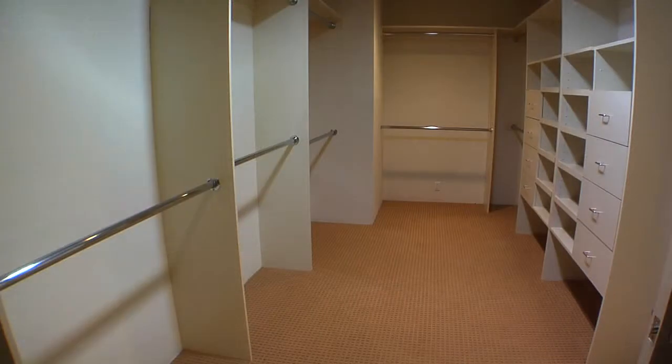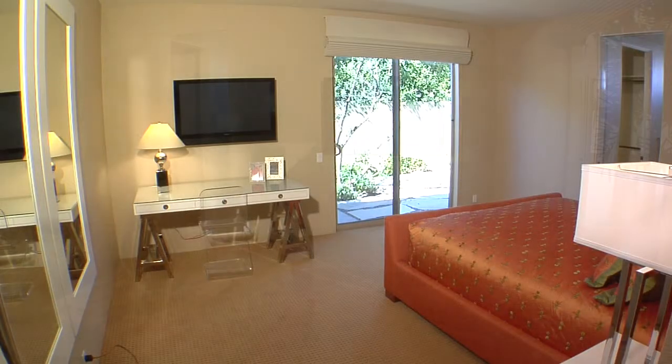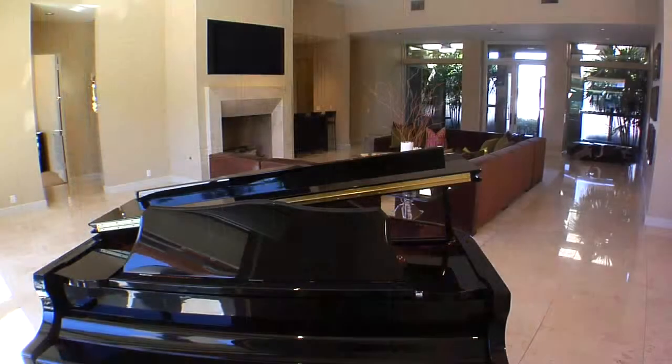The guest suites are magnificent and provide maximum comfort and privacy for family and weekend guests. Each guest suite has its own private patio and bathroom.